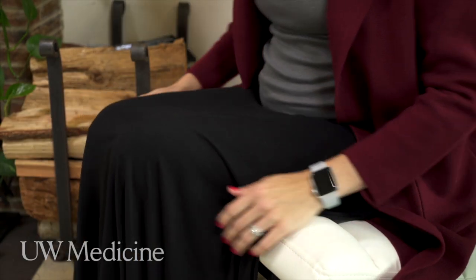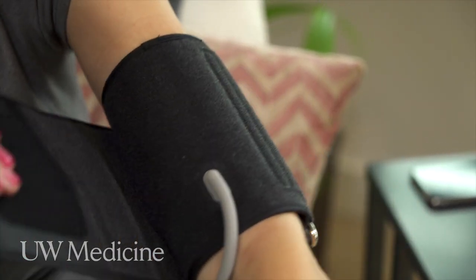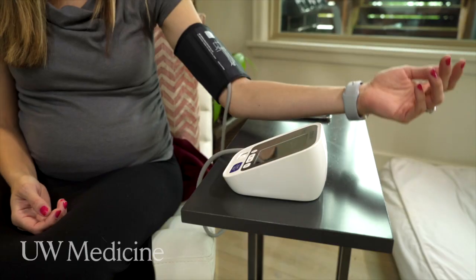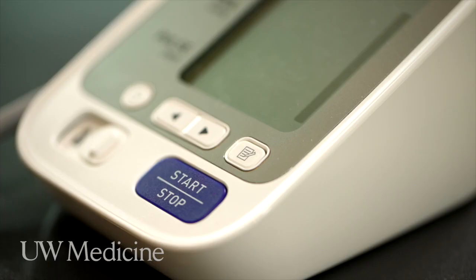Sit in a chair with your legs uncrossed. Place your blood pressure cuff snug against your skin, not over clothing. Rest your arms on a flat surface.